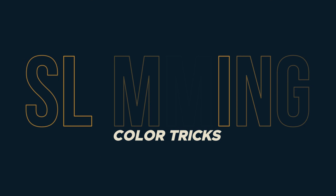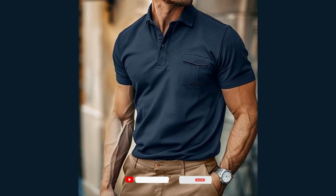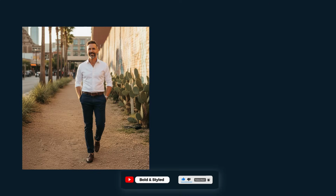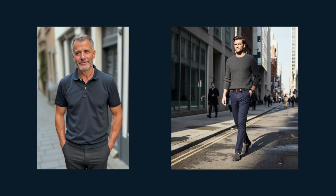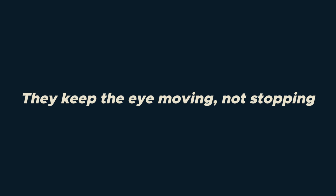Color. Color shapes your outline. Contrast creates breaks. Pattern pulls focus. If you wear a light shirt with dark pants, you create a bright line at your waist. For most men, that line sits right at the belly. The eye jumps there. A dark shirt with dark pants does the opposite. It smooths the line. Your torso looks longer, and your body looks cleaner. That's why tonal outfits, navy with navy, charcoal with charcoal, work so well. They keep the eye moving, not stopping.